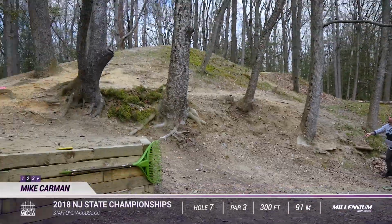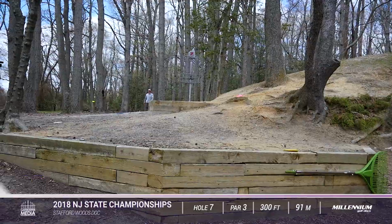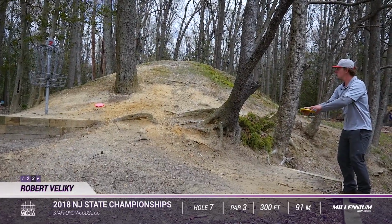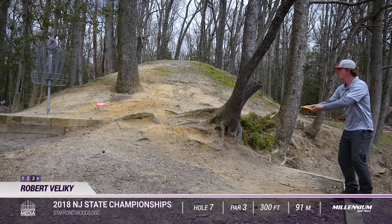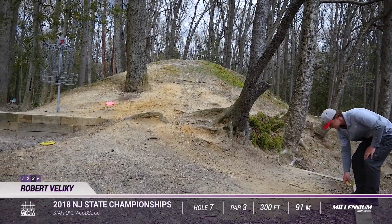Steven just throws up here. We have Mike just missing a few inches off. So everyone's missing their birdie shots here. So looks like everyone should be able to save their pars. See if Rob can knock this in. Oh, just a little too high.